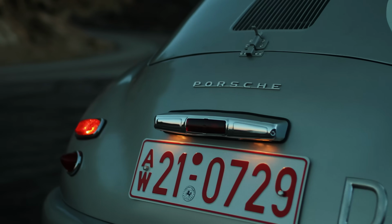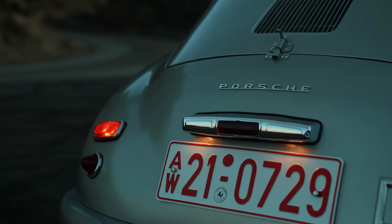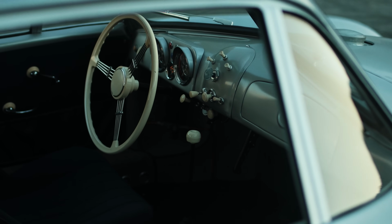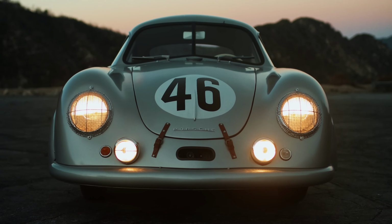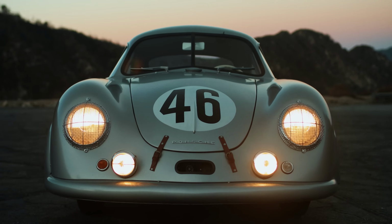So the 356 SLs were the super light race cars, but they really started as one of the production cars or small-scale production. When Porsche built their first 50 road-going cars, they were aluminum bodies, and then when they had these leftover bodies, they converted them to race cars. So basically they took a street car, put the development in, developed a race car, and went racing.